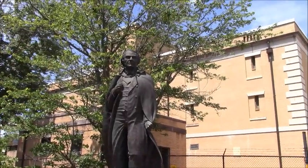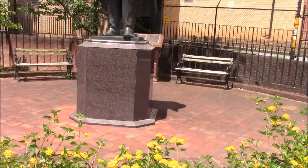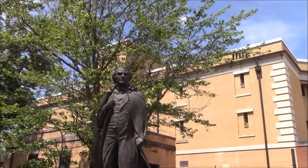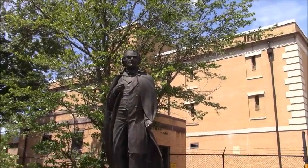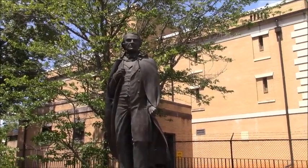And here's a statue of our 17th president, Andrew Johnson, right here in downtown Greeneville, across from the visitor center. I don't think I've been able to find one statue or one picture of him ever smiling. That'd be nice to see.